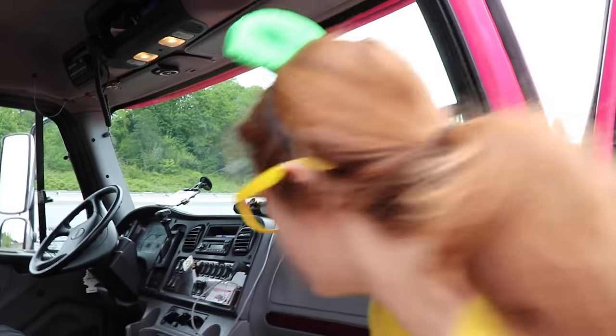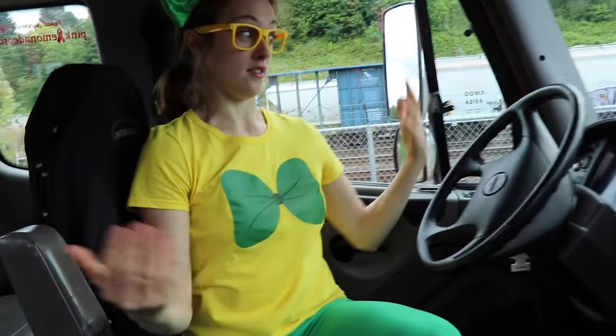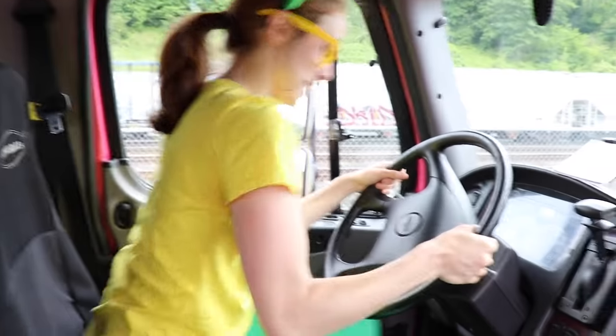Come on in. Wow, there's a lot of room in here. You know why there's a lot of room? What if you're with your family and your car breaks down and you've got siblings or something that also need a ride? Everyone can fit in here. That's really cool, isn't it?